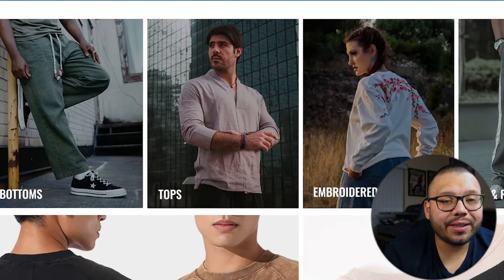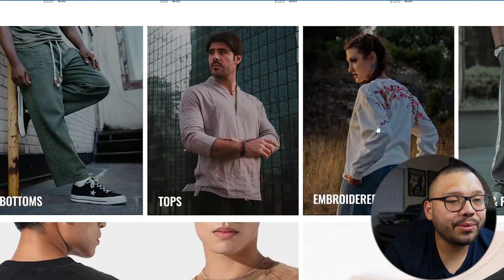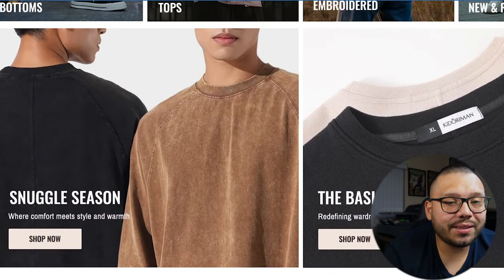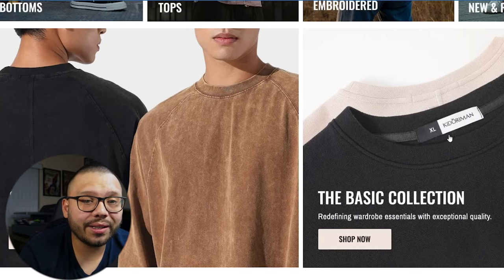You have their different categories, embroidered tops and bottoms, all with some really high quality images. Now, these, of course, are images of the products themselves. So that's something that's really good. They're not using generic images. Keep going. They have Snuggle Season, the basic collection. This is really nice. They're doing a great job with their branding. As you can see, they have the tags on the shirts themselves as well.